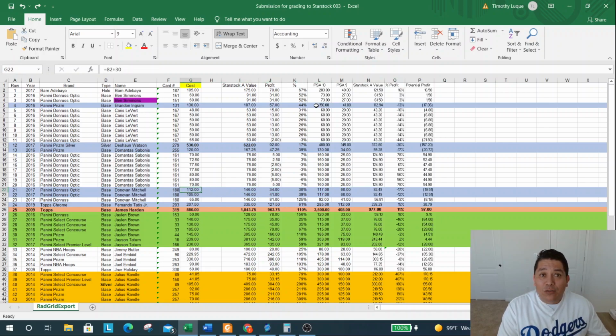I actually paid 112. So right now I could buy the PSA 10 for almost as much as I paid for this card plus the grading fee. With that, I still only lose $20. Again, not bad. Now here was my big purchase, which is a really difficult card to tell whether or not I lost money or I made money.